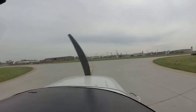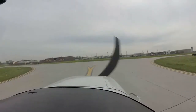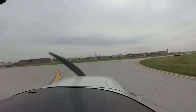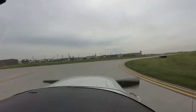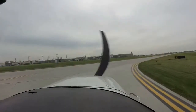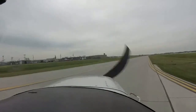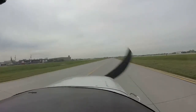All right. Yeah, we're going to make a right. Add a little power, carb heat off. Power, get you going. Charlie, or Bravo to Area 2. Okay, so let's just do the long way. Wait, stay on the line. Trying to reacquire the line. Trying not to overcorrect.